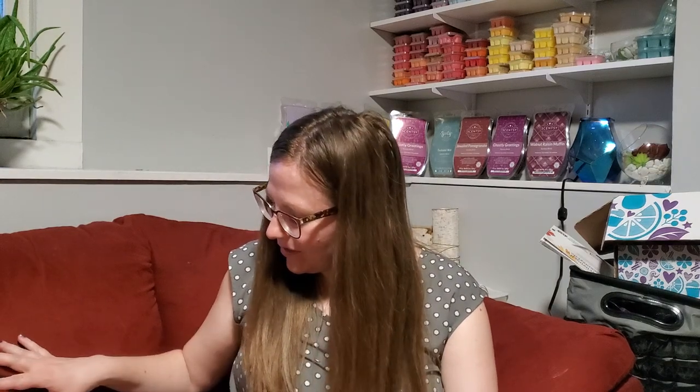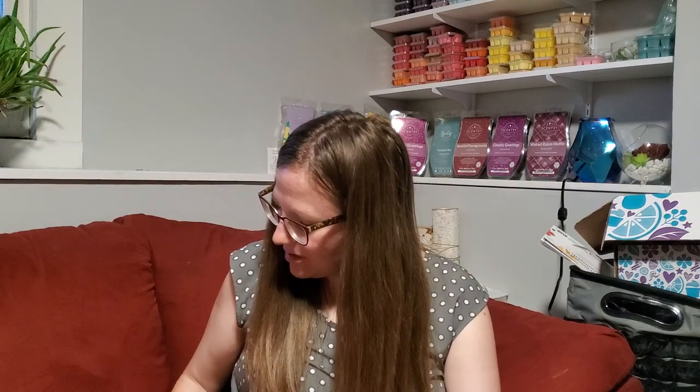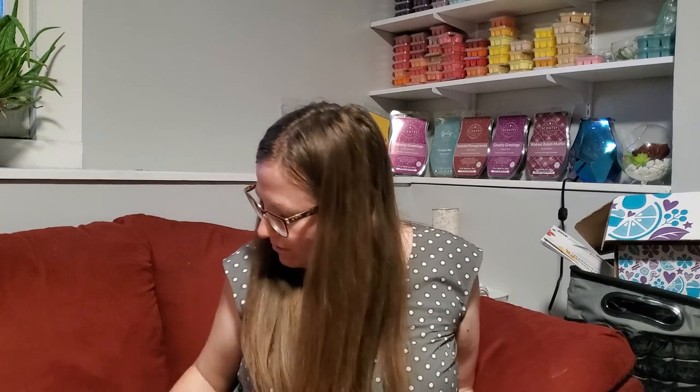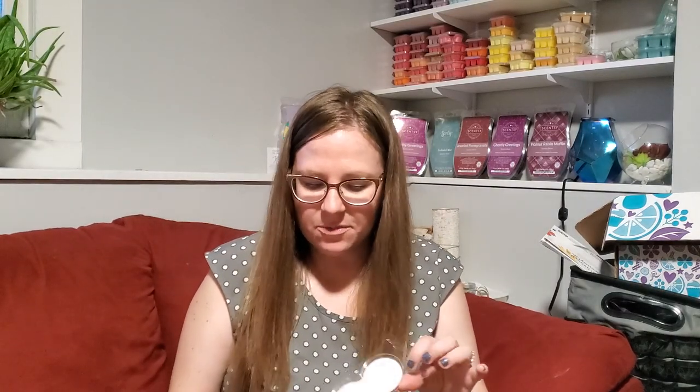I'll have to go back and look exactly which ones of these are hers. This might be mine, I don't know. But mandarin mango nectar. Yeah, there's two of them here, so one of them must be hers. So I'll just smell this one, because I think one of them's mine.